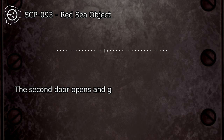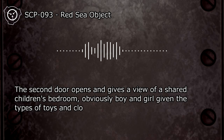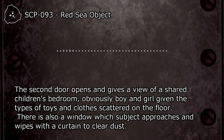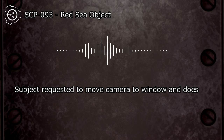The second door opens and gives a view of a shared children's bedroom, obviously boy and girl given the types of toys and clothes scattered on the floor. There is also a window which subject approaches and wipes with a curtain to clear dust. Subject requested to move camera to window and does so.